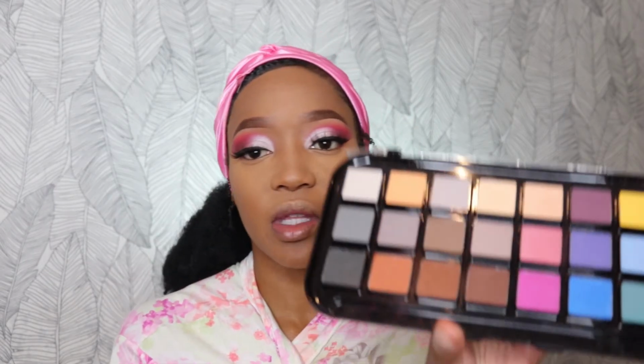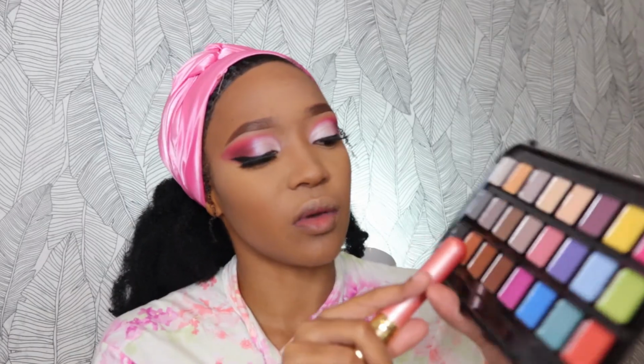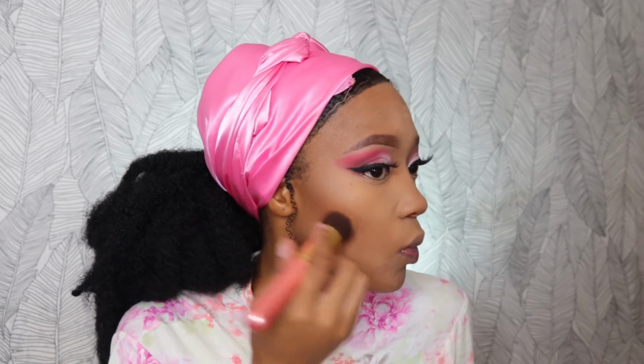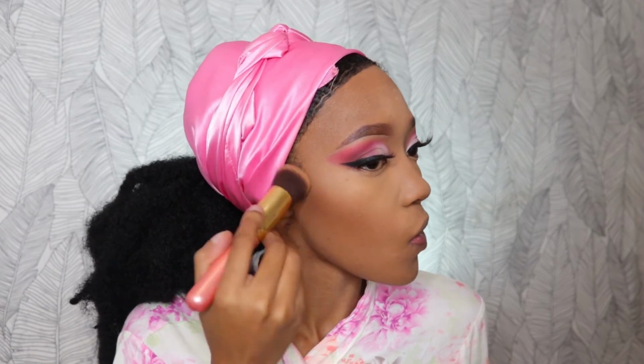To set my contour, I'm going to be using this eyeshadow, this one. That eyeshadow. Just look at that. Beautiful.